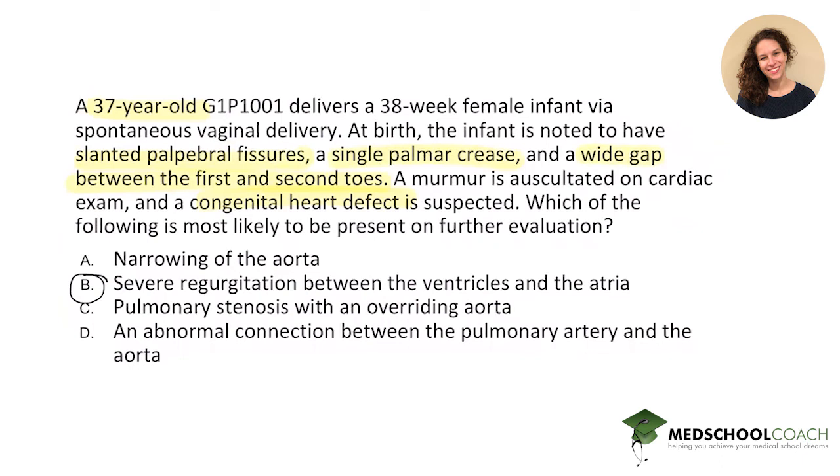And we could do process of elimination as well by looking at the other answers. So narrowing of the aorta is associated with which congenital heart defect, or is the defining feature of which congenital heart defect? Coarctation of the aorta, right? Which can be associated with genetic syndromes, but not trisomy 21.